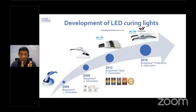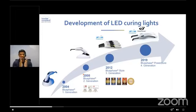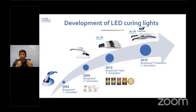So you're talking about 420 to about 480. So it's very narrow. So only specific types of photoinitiators were able to be initiated, like camphorquinone, for example. However, when there were more composites or different types of composites in the market that came out, they needed a broader spectrum. Hence came the third generation.